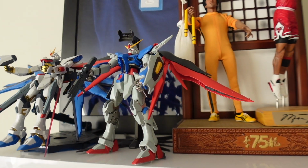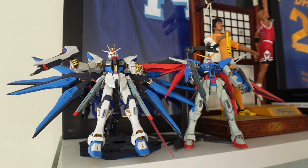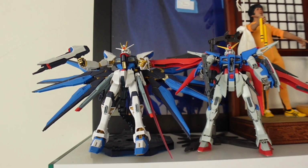And I have videos building both of these Gundams if you guys want to check it out on my YouTube. But these are my two favorite Gundams from that series, so I have them both here.